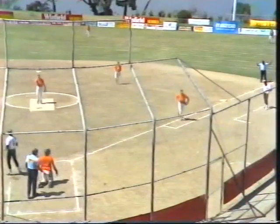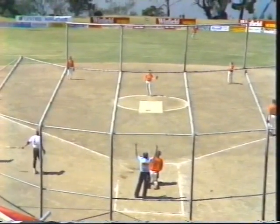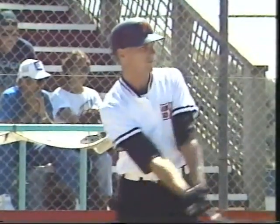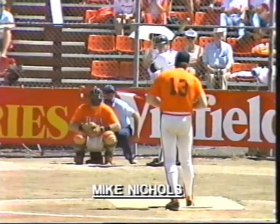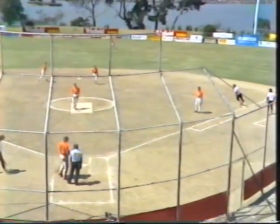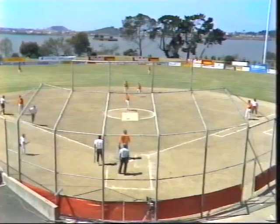Foul ball from Nichols, at least seeing the ball. Michael Nichols. Come on, Mike. Come on, Nick. Hold for. Ball, he gets a walk, so runners on first and third. And still just the one out, and that was Murray McLean. And Frisky on the bases as Nichols, saying, have a go at me.